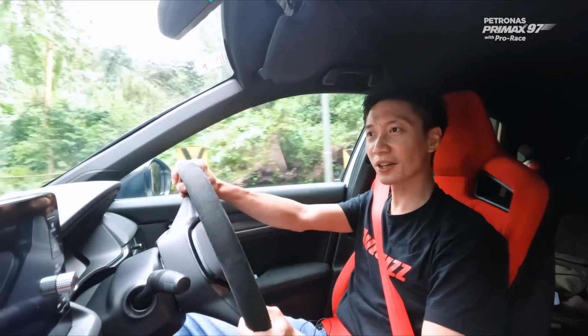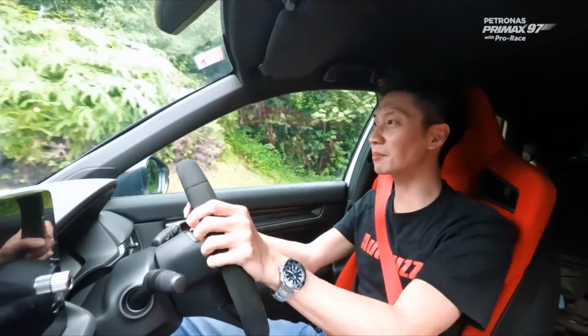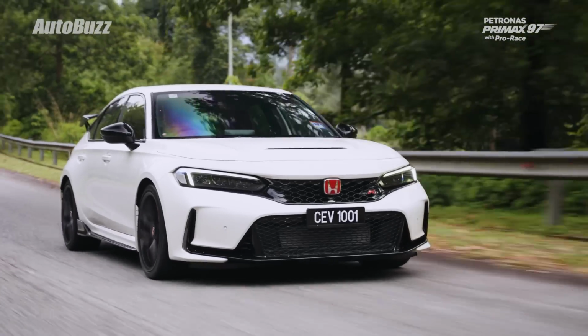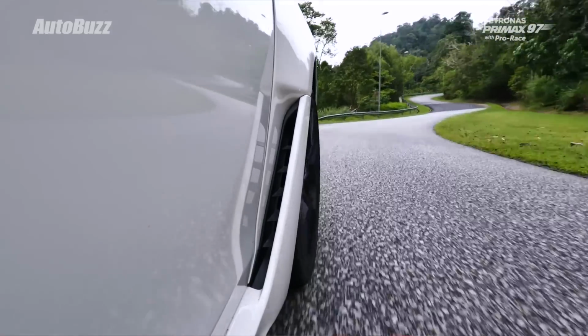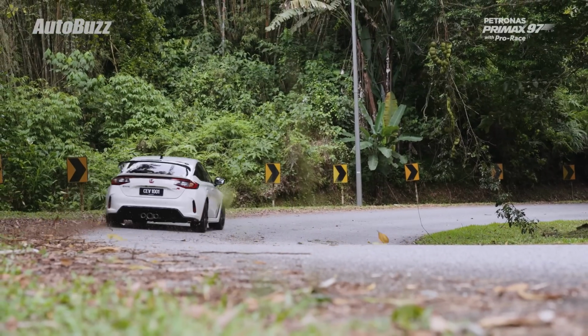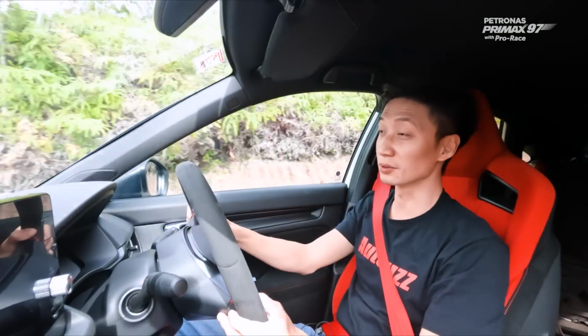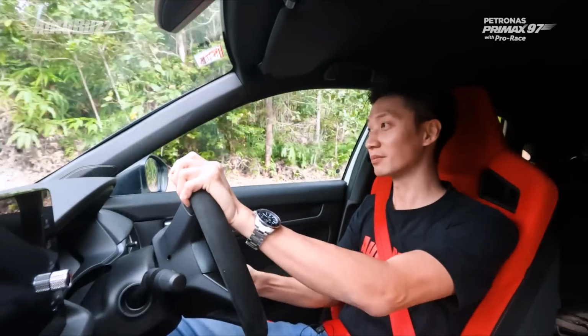There's so much going on. You hear a bit of the exhaust, a bit of the engine, there's fake noise pumped into the cabin through the speakers. It has turned into a completely different car. The steering is so direct, the car turns so sharp, it's so fast and stable through the corners. There's so much grip, it's like the car asking you, how fast can you go? You can? You dare? Let's go.